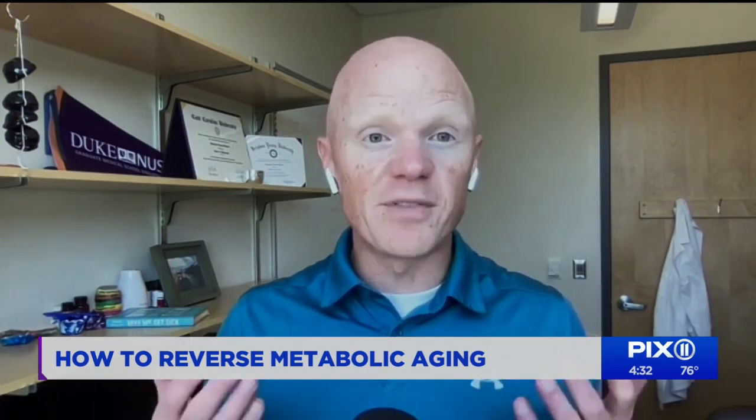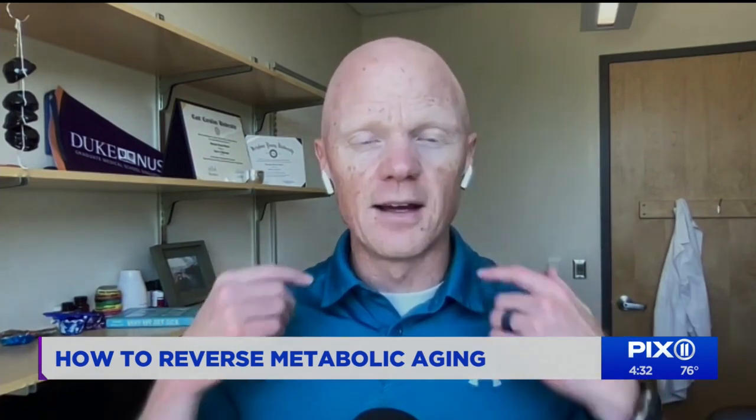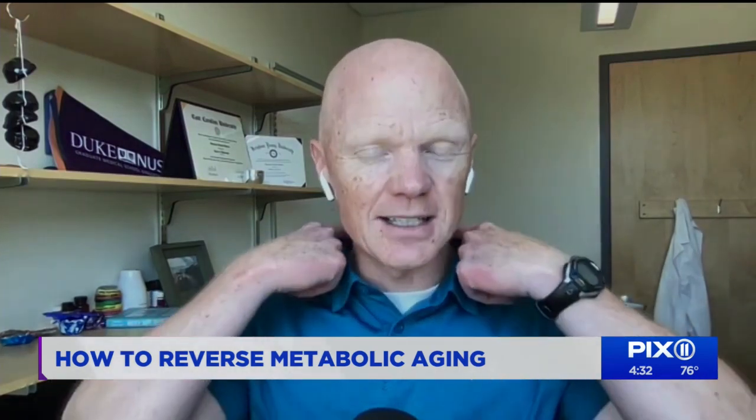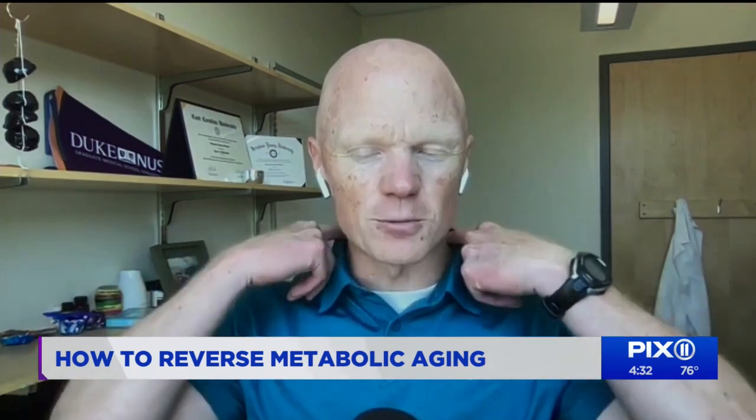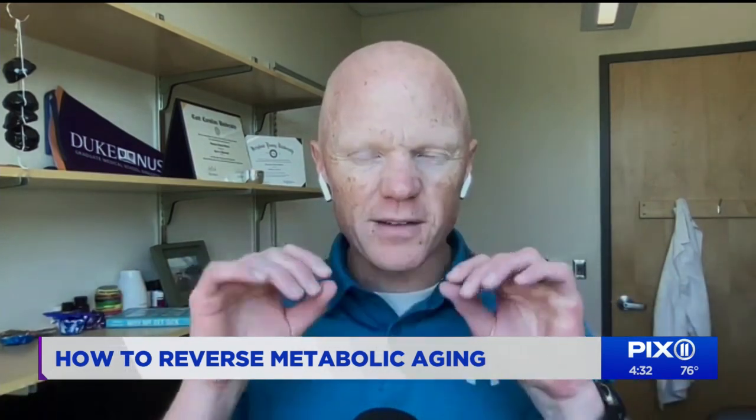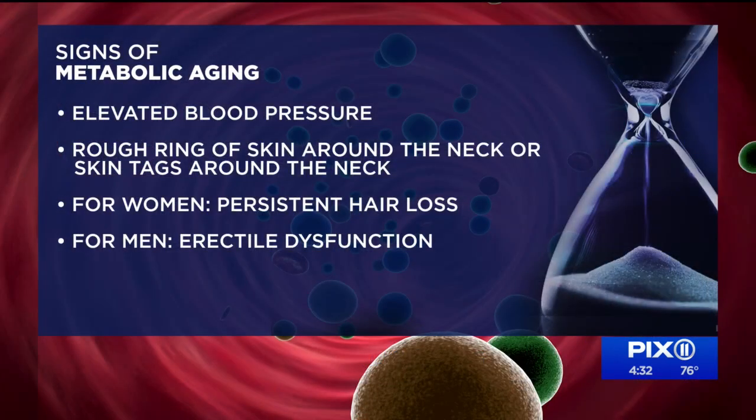One of the most obvious, literally to the naked eye, is changes in the skin around the back of the neck. If people notice that they have this little ring around the back of their neck that's rough, kind of crinkled skin, that is very solid evidence of the metabolism not working in their best interest. Also in that same area, these little bumps of skin called skin tags. It's almost like a little column or a little mushroom of skin. These skin tags are also proof positive of metabolism not working well.